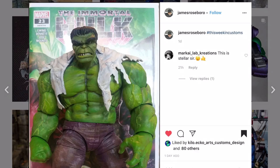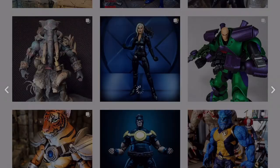Another head sculpt that works really well, what James has done here is he's used that first appearance Hulk from Toy Biz and he's added it to the Hasbro release. Obviously, he's done a new paint job on the Hulk. Yeah, he's sculpted hair. It looks like he's added some sculpt to that head sculpt and it looks great. I love that look, that first appearance look on this body from Hasbro.